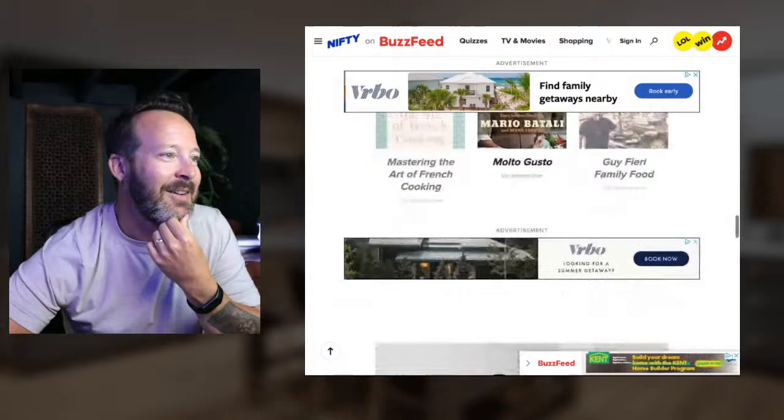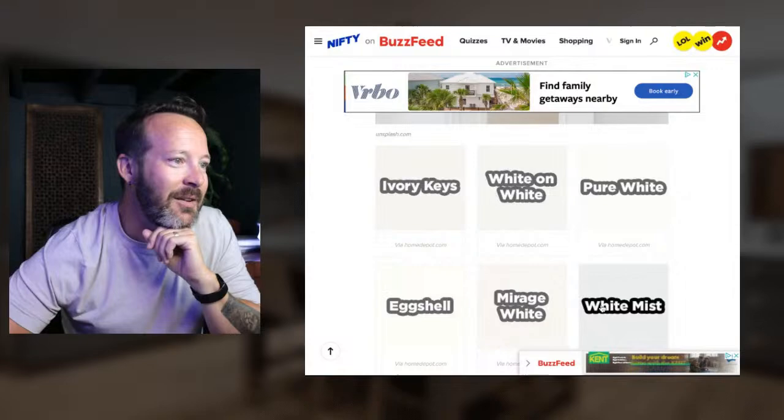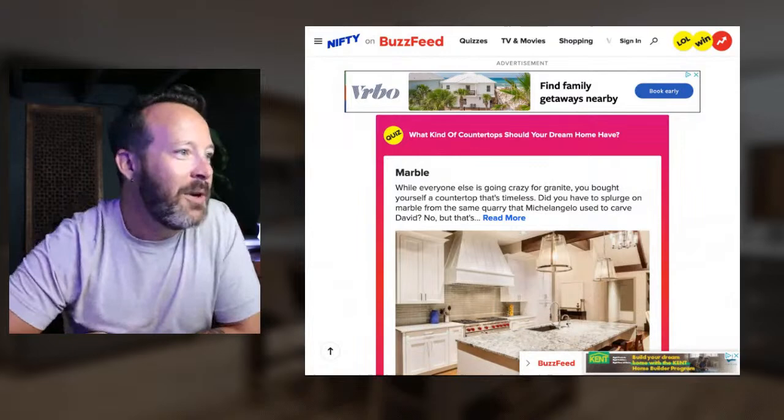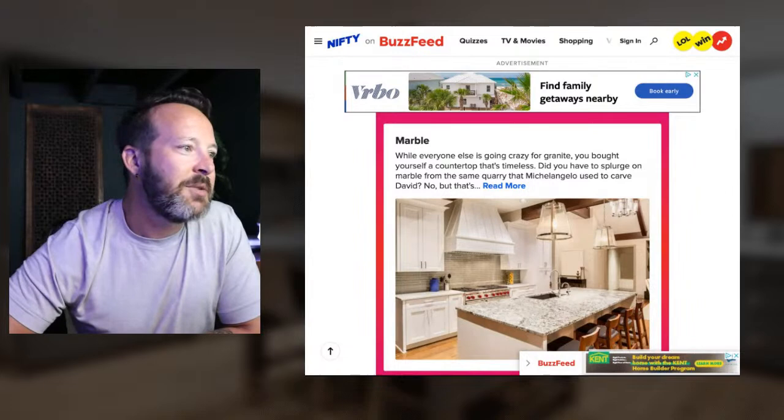Pick a shade of white. What? Are you even serious? Let's go with White Mist. Looks rather beautiful. Here we go. Marble. While everyone else is going crazy for granite, I don't know about that. You bought yourself a countertop that's timeless, and I'm probably going to stain. Did you have to splurge on marble from the same quarry that Michelangelo used to carve David?